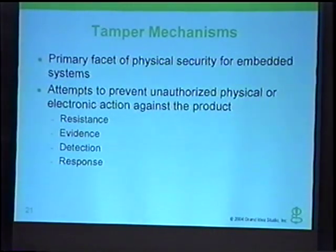So tamper mechanisms, that's it for external interfaces. Tamper mechanisms is kind of like the meat of this talk. Basically, as I said, they're anti-tamper mechanisms, but I'm just going to call them tamper mechanisms because that's by habit. And basically, they're mechanisms used to protect against tampering, hence the anti-tampering. Basically, they're physical security methods used for a number of reasons, to prevent against physical or electronic attacks against your product.